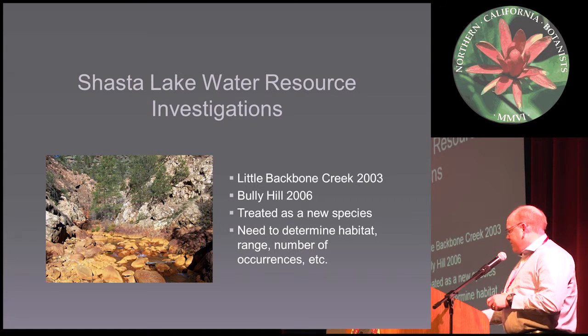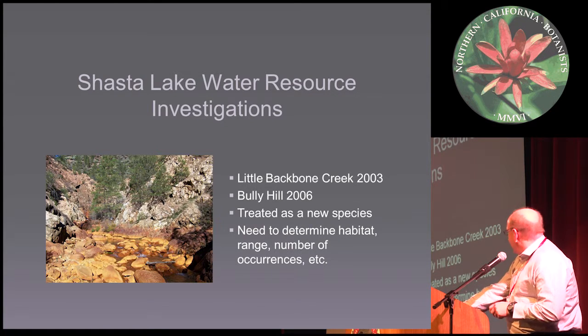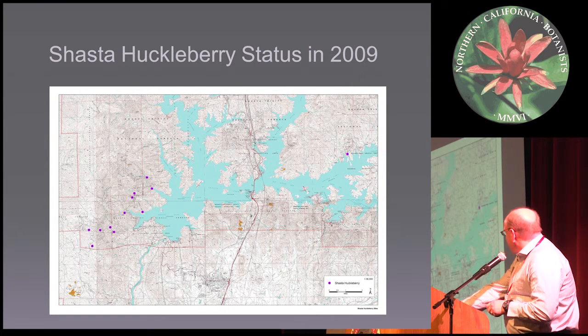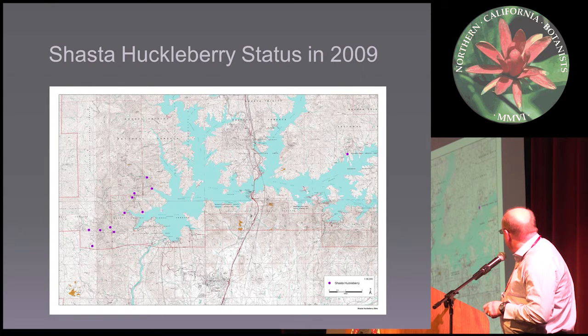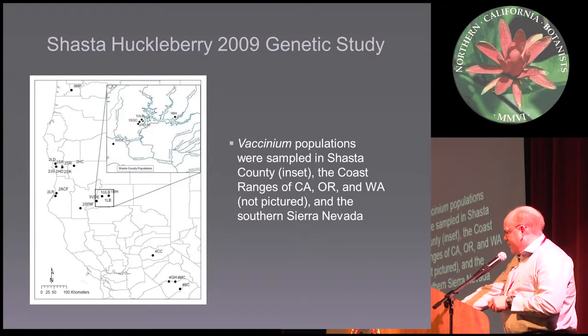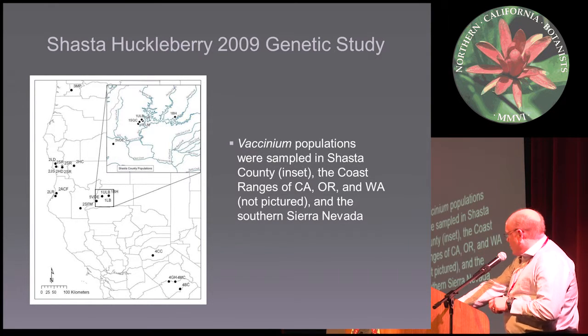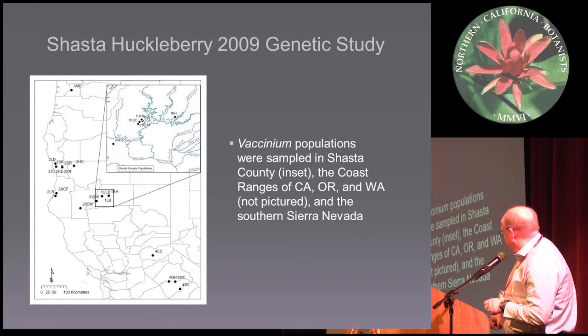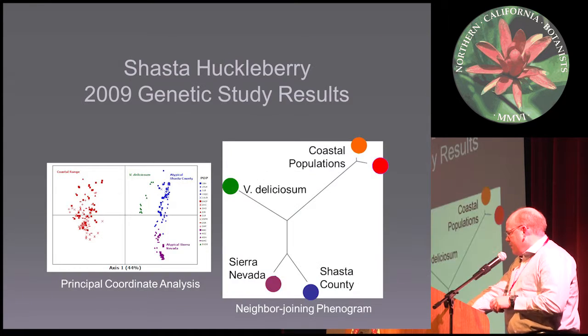We began to just treat it as a new species, and with that we determined just some basic information, habitat, range, number of occurrences, and so on. So by 2009 we had expanded on that quite a bit, relatively speaking. We expanded the range from the Galinsky mine area several miles and got a little bit better handle on some of its habitat. That led us into a study where we looked at the DNA, comparing the Shasta Lake populations to Washington, Oregon, the North Coast, and then some interesting, what were considered at the time parvifolium populations with dark fruits in the southern Sierra Nevada.